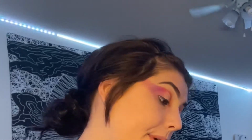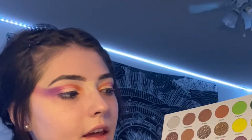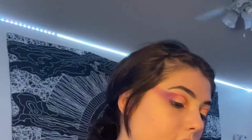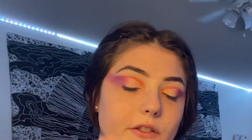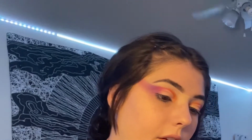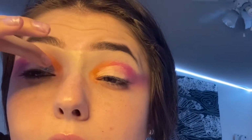So the blue that this chick is using is like a shiny blue, which I don't have in this palette, so I want to use some sparkles. So I think I'm going to go in with Insomnia right here, and for these I'm just going to use my finger because they're just kind of really glittery and I don't think applying it with the brush would really get them to stick very good.